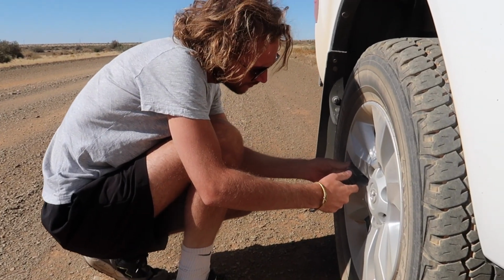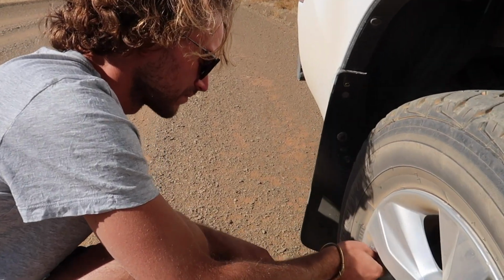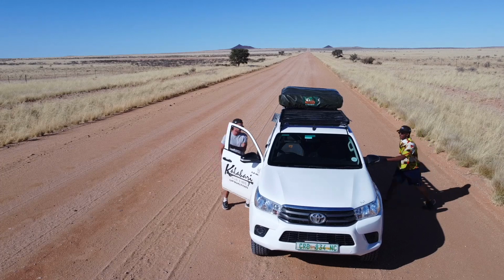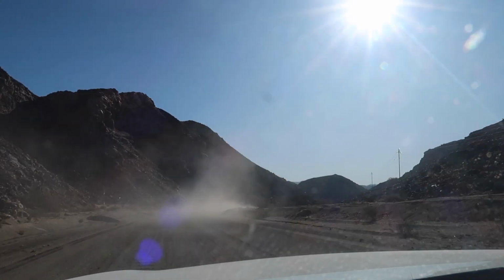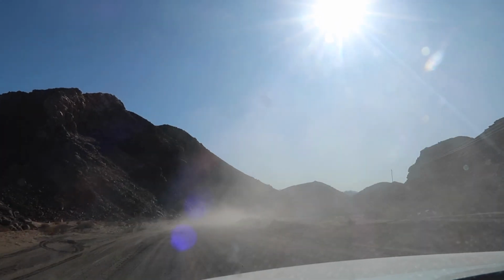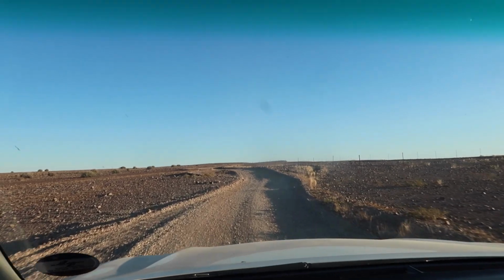Just hit some gravel road in Namibia. Got to reduce the pressure to about 1.8 from 2. We're just in the middle of nowhere. Absolutely nobody around. Starting our day early, we embarked on a 600-kilometer drive to an absolutely unmissable destination.